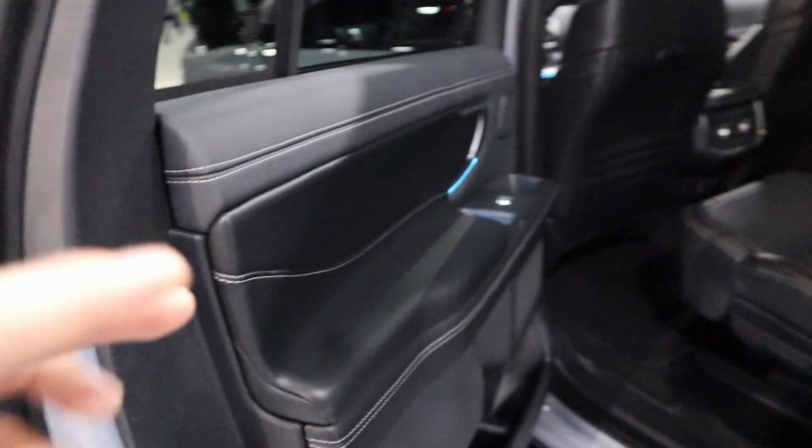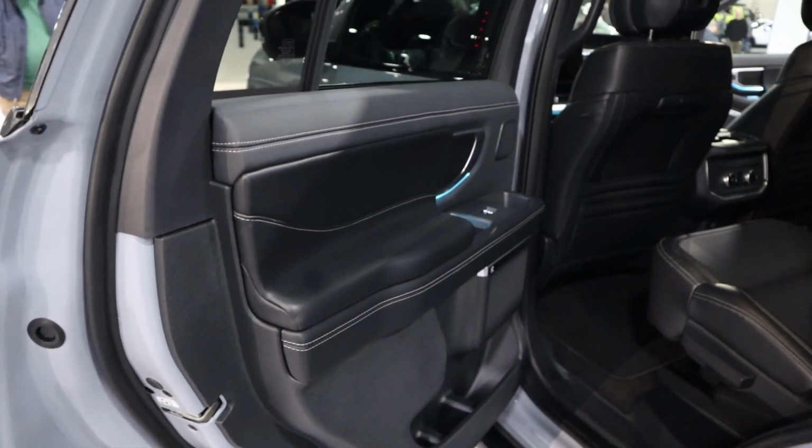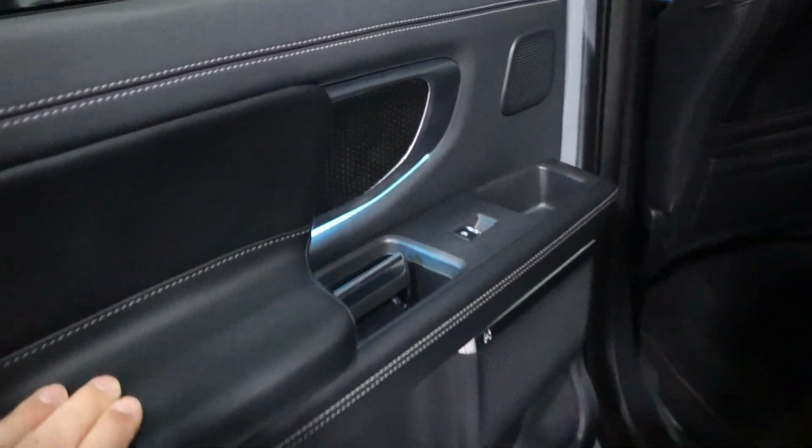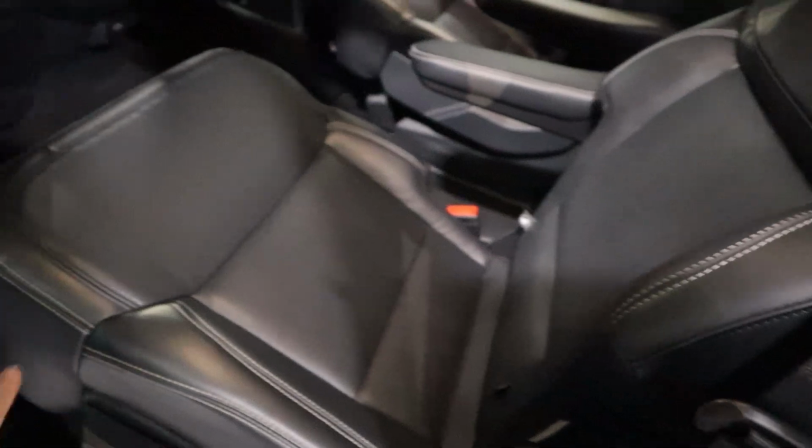So yeah, it feels very, again, a lot of stuff from what I saw in the Lincoln Nautilus carried over into this. And yeah, nice soft touch trim all over the door panel. Lots of stitching to make it look a little bit fancier. But again, Ford's still using all the same kind of plastics they've used before, so it looks a little bit nicer, but it's not a huge departure in terms of how the touch points actually feel.